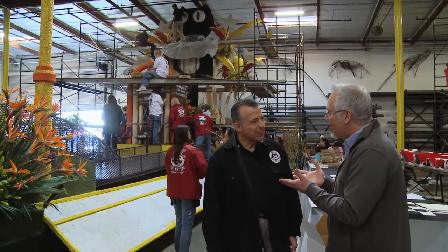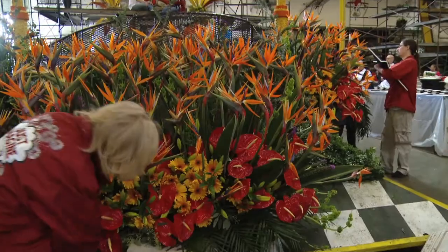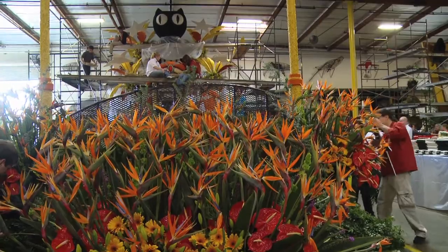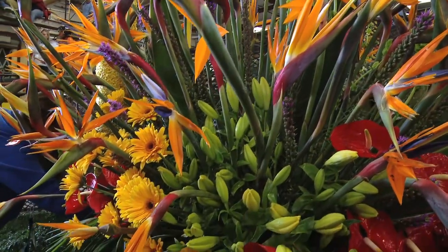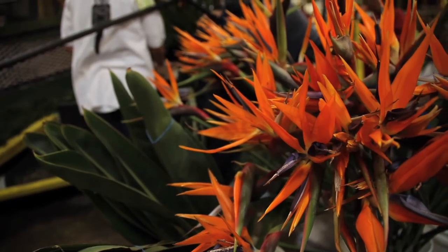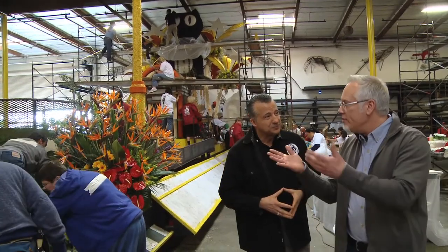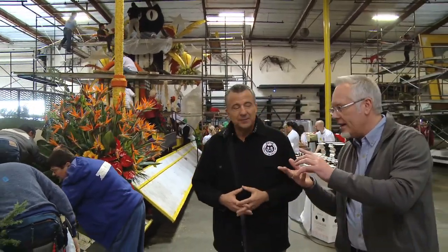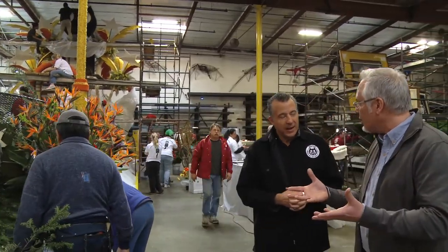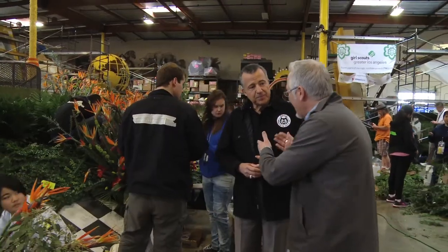So I'm here with Woody Young, the president of the Kit Kat Klock Company. And the Kit Kat Klock is American made. Absolutely, and has been from the very beginning. And so today, we're looking at an all California grown float. Since we're an American icon, I wanted to make sure that we had American flowers on our float. Awesome. And so we've got bird of paradise, eucalyptus, and bells of Ireland that have all been grown in California.